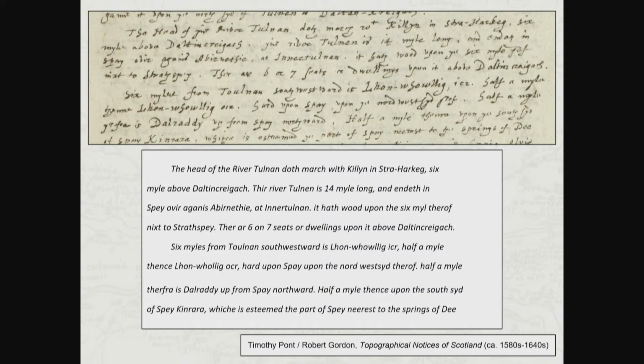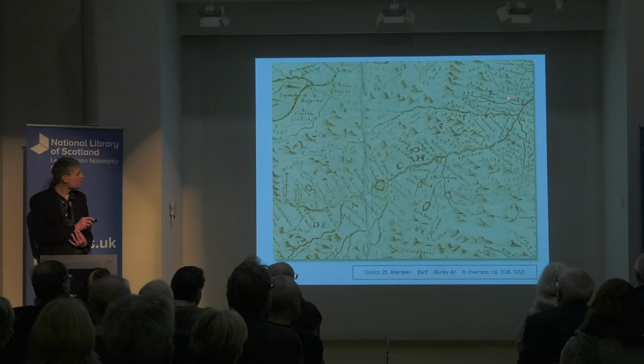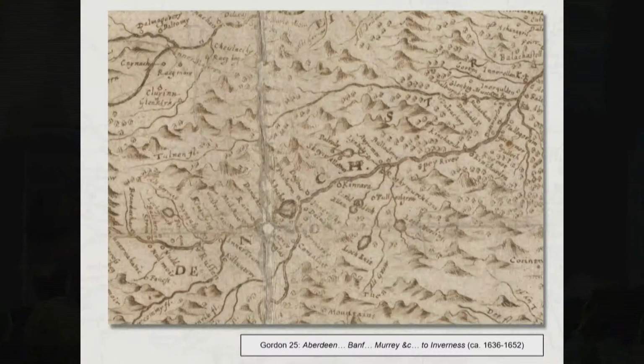Now, when we look at this map based on Pont's work, we see how these kinds of itinerary and distances can be pieced together into basic maps. We've got the River Dulnain flowing along here, meeting the Spey at Abernethy. Further along, you can just about pick out the name of Dalrady, and a little further downstream, Kinrara. And that's just one little text. Amassing the other texts together with other surveys provided the fuller picture.